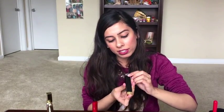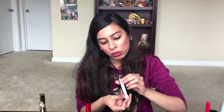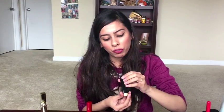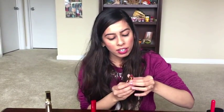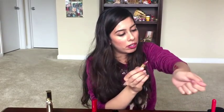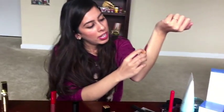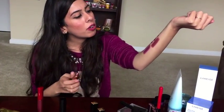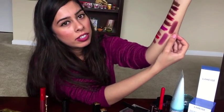at Nordstrom. I found it on the website and it was available at my store. This was also from a previous collection and I'm surprised they still had it. It's the Rouge Allure number 122 Farouche, and this is again a chocolate brown color. So I'm going to show it down here. It's sheer, so I don't feel like it's similar to anything I have.